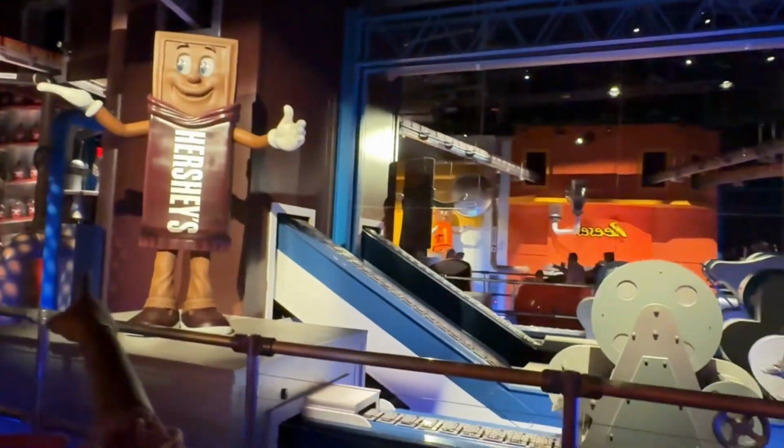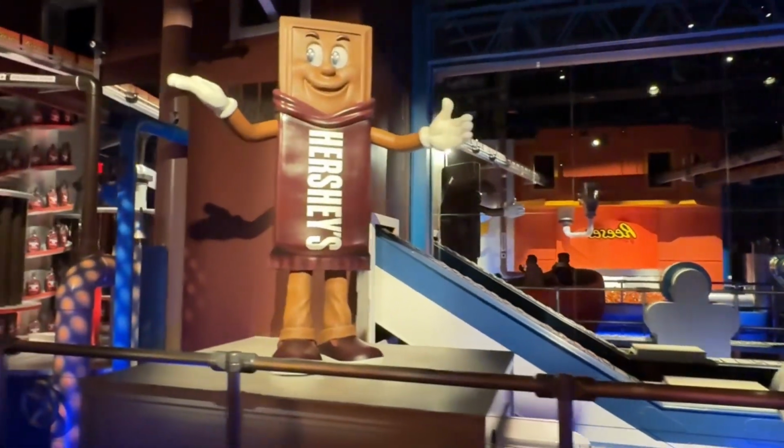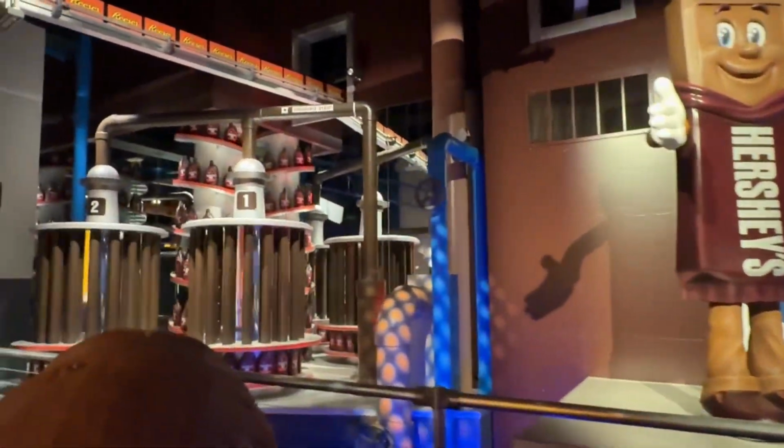Hey, don't forget about Reese's peanut butter cups. My personal favorite. Everyone has a favorite. Mine are Hershey's Kisses chocolate.